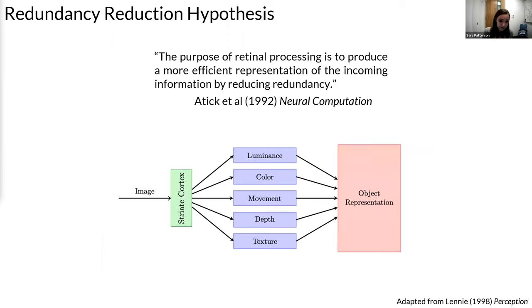So first, we have to take a step back and discuss a classic and highly influential model of visual processing that forms the foundation of most color vision models. This is called the redundancy reduction hypothesis, and it proposes the purpose of retinal processing is to reduce redundancy to efficiently communicate as much information as possible through the optic nerve.